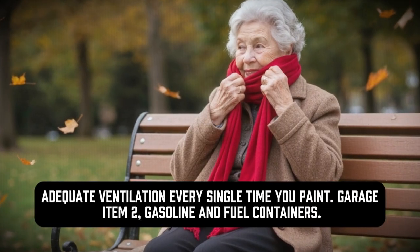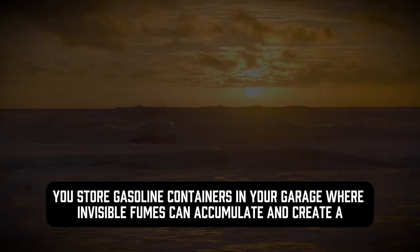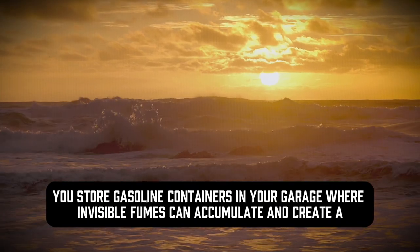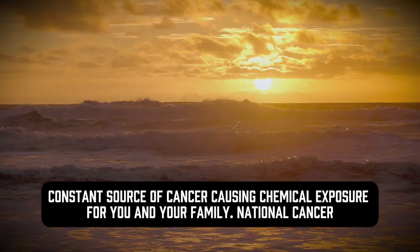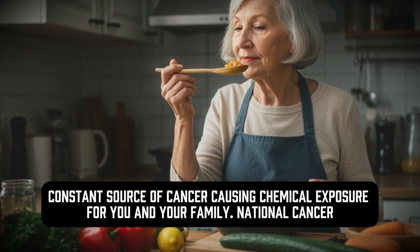Garage Item 2. Gasoline and fuel containers. Do you store gasoline containers in your garage where invisible fumes can accumulate and create a constant source of cancer-causing chemical exposure for you and your family?